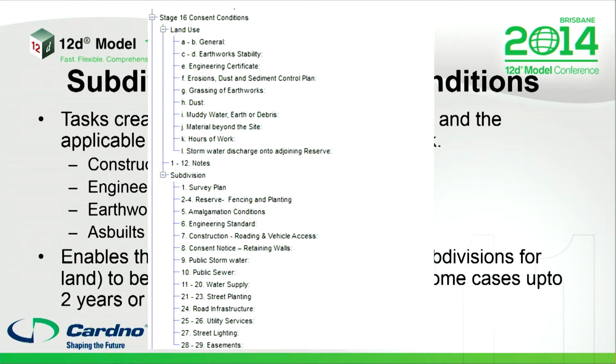This is an example of some consent conditions identified as tasks for both a land use consent and a subdivision consent. So as those items get ticked off and monitored, we can go through and make comments next to those and associate our documents. Some of those tasks are obviously reoccurring and ongoing, so they'll be under action.